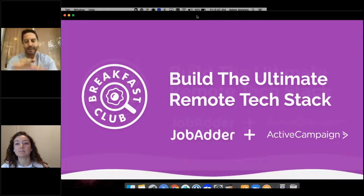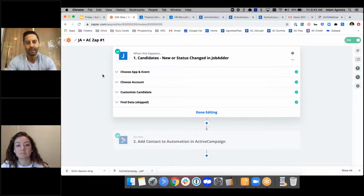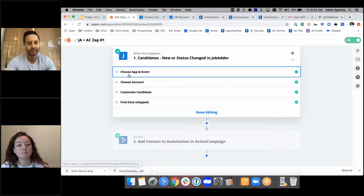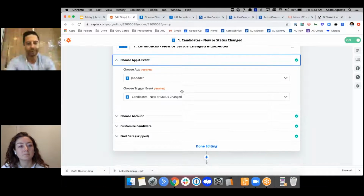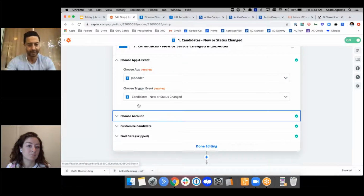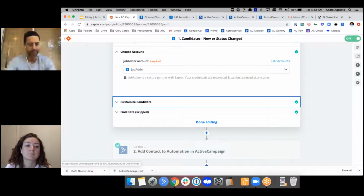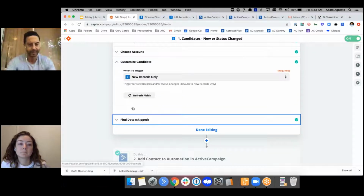I think visually, once people start to see what this looks like, it might make a little more sense. So the tool I mentioned, Zapier, this is one of the first things you'll need to do to link the two platforms. So you obviously choose the app, which is JobAdder, and choose a trigger event. The trigger event I've created here is when a new candidate comes in, either via a landing page, or you enter them manually, or you import a list. And we choose the account, that's my JobAdder account that you've created for me. The trigger is for new records only, and that was just to test the data.